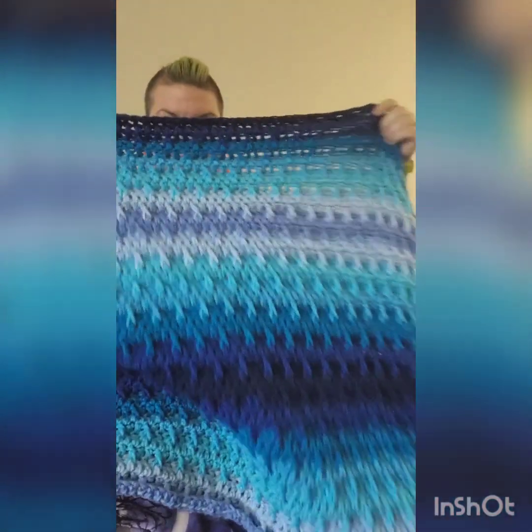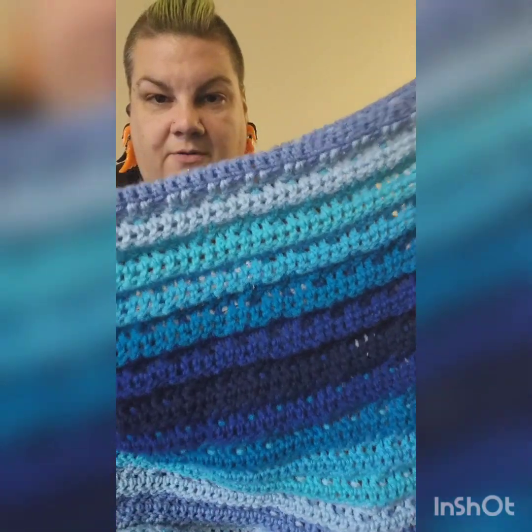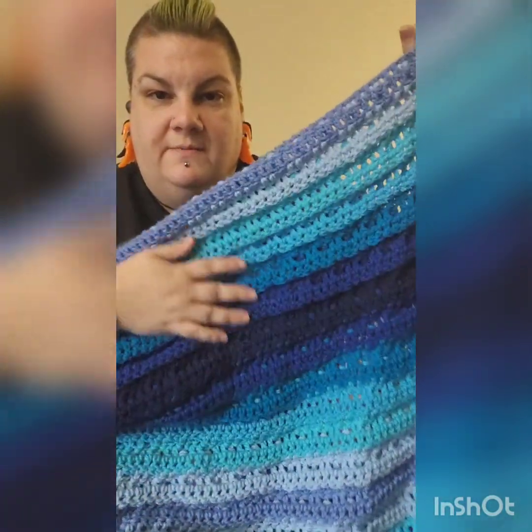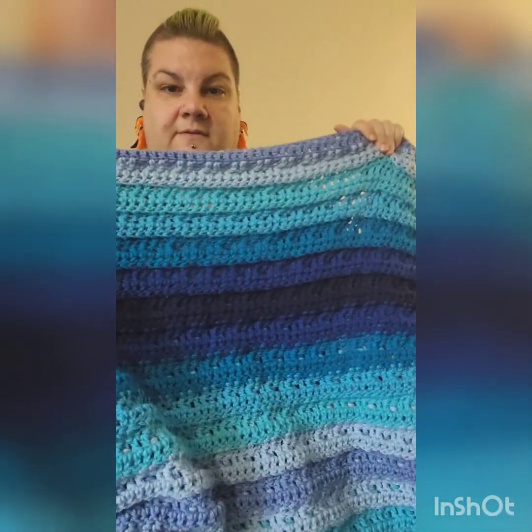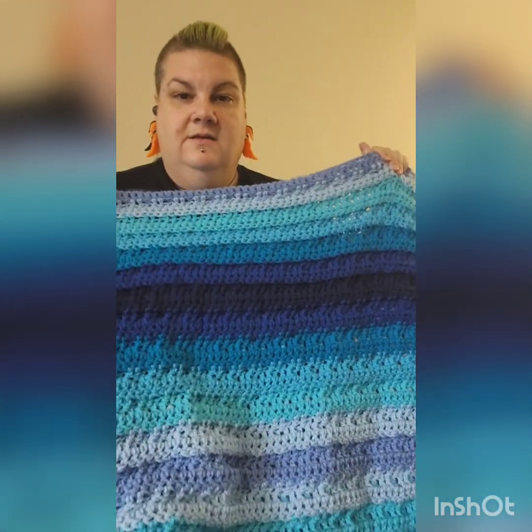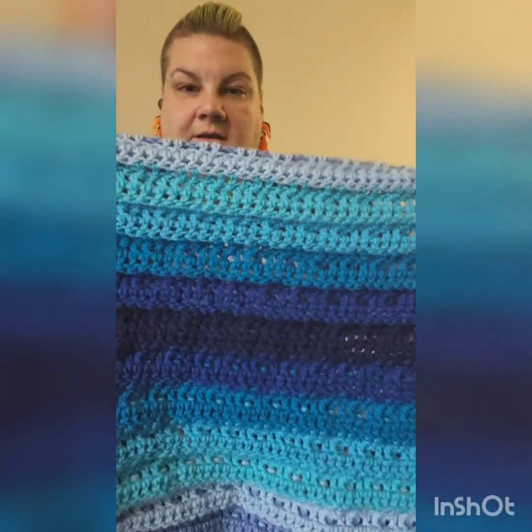And then the back actually looks really good too. It just looks like really nice ribbed back post. It's super cool. I love this. It looks so pretty. See, it's so much better without, there we go. See, now it looks good without this too.